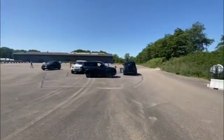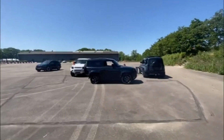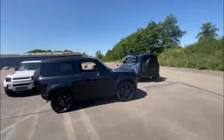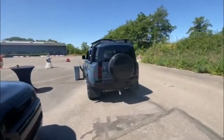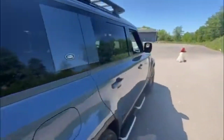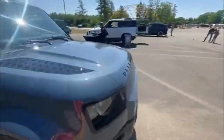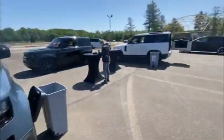So we move over here. We have the Range Rover Defender. Well, I'm not really a big fan of SUVs or type of cars like this, but it's still a really nice car. I'm not a big fan. Interior. Beautiful.